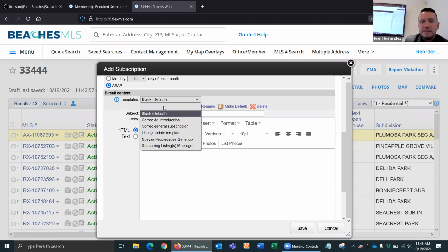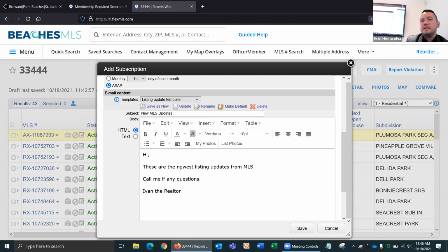Like for instance, I have this, where is it? Listing update template. Hi, these are newest listing updates from MLS. Call me if any questions. I have in the Realtor. And I don't have to type them. The way that you save them is the first time that you type them. I recommend saving them. Yeah. Use them all the time.